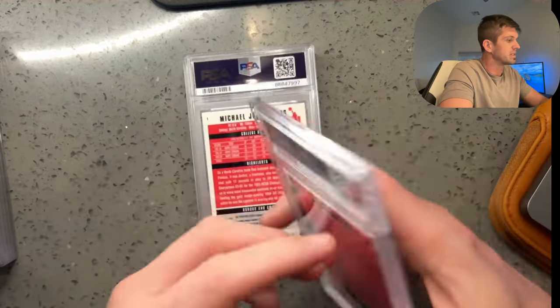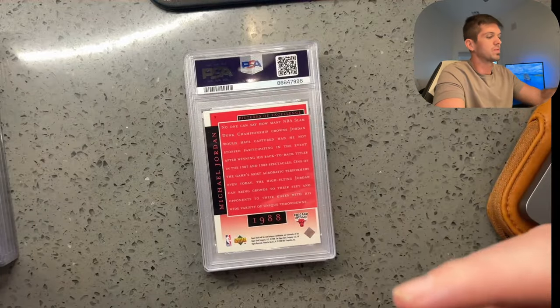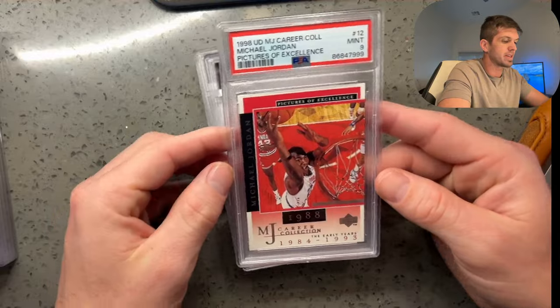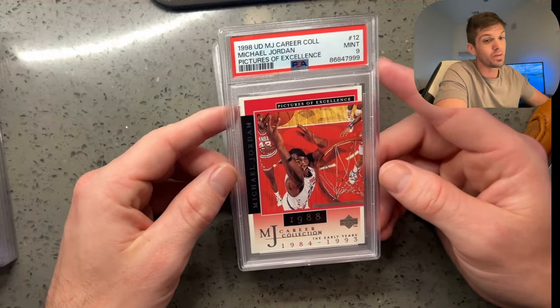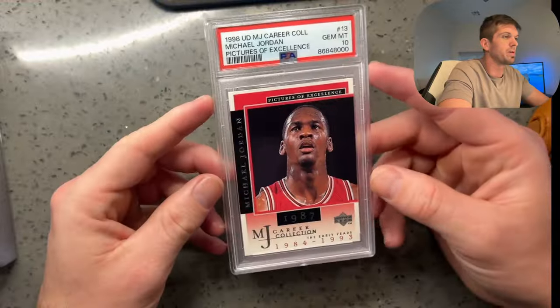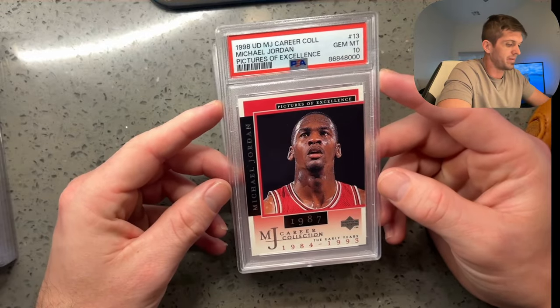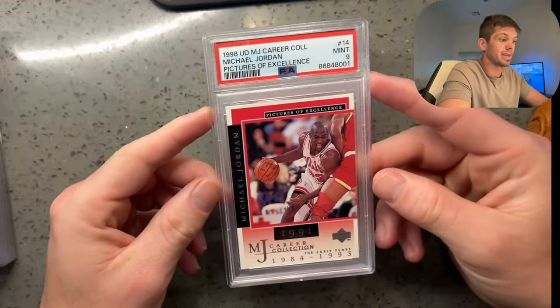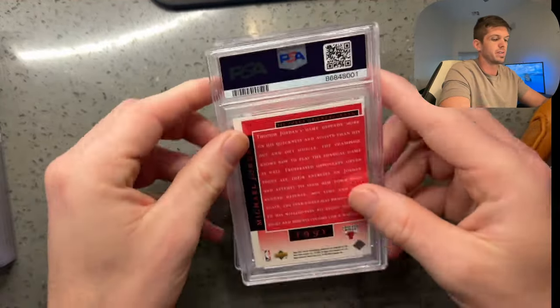Then we got Pictures of Excellence, PSA 9. This is a really cool set. I like this one because the cards kind of vary. It's not just the same type of card. And you're going to see, I got a really, really good PSA 10 in this that is extremely low pop, and I don't really know how to value it. PSA 10. So we'll come up on that. It's actually next. It is this one.